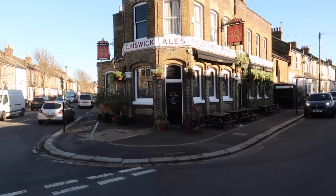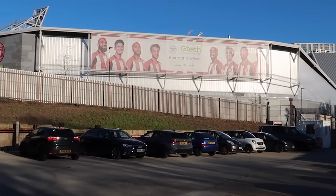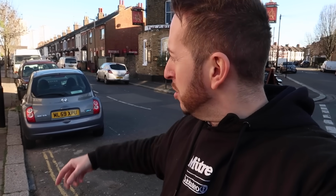It's all permit holders only. This is the first of 4 pubs. I think what we're going to do, we're off to a Brentford Stadium tour, by the way, after this. Before we go there, though, I'm just going to do a complete wander around what was Griffin Park.